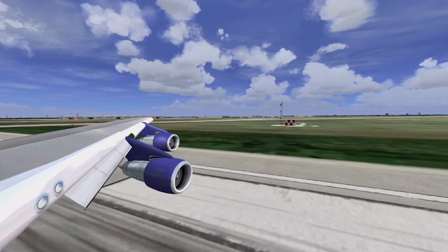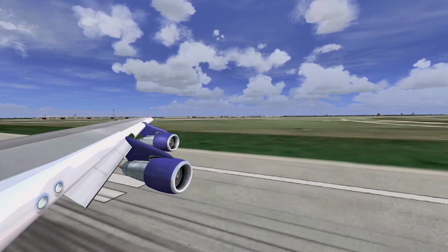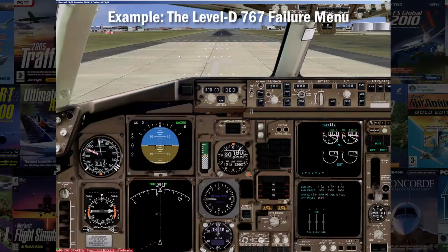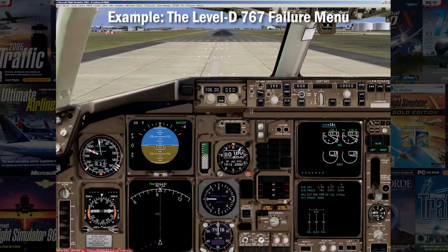This is a flight simulator, not the real world, and I like having control over the things that happen in the sim. If you're programming random failures into an airplane, I say you should at least give the end user the option to turn them on or off.